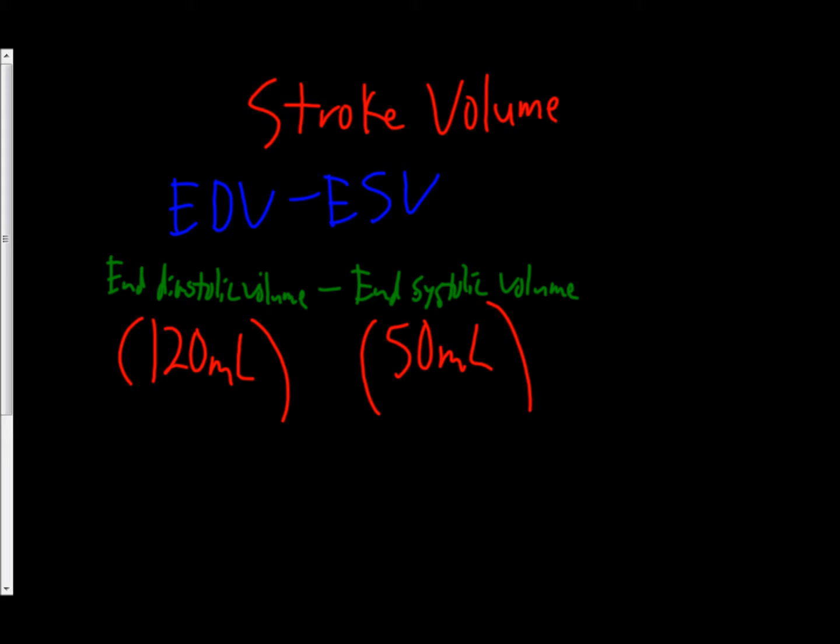But our 120 milliliters, that's not our stroke volume. That's our end diastolic volume. Again, that is how much blood is in the left ventricle right before it contracts. Your end systolic volume is how much blood is left in the left ventricle right after it's contracted. So let's backtrack. Let's get back to our end diastolic volume. We're at 120 milliliters. Bam, we just contracted. Well, immediately when the heart relaxes, there's probably about 50 milliliters of blood that's left there in the left ventricle.